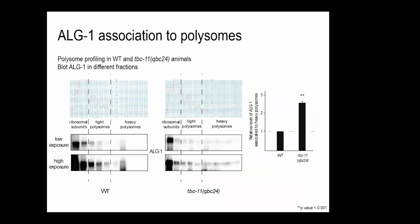And so to do this, we did polysome profiling in wild type and TBC-11 animals. And then we blotted ALG-1 in the different fractions. And what you can see here is that in the TBC-11 animals, you do see ALG-1 in these fractions that correspond to the heavy polysomes, whereas we don't see as much ALG-1 in wild type in these fractions. And this is quantified here on the right.